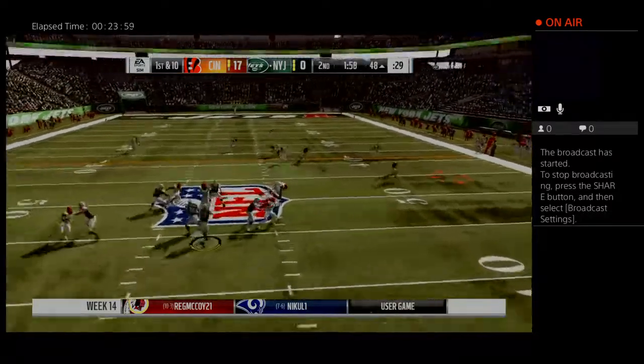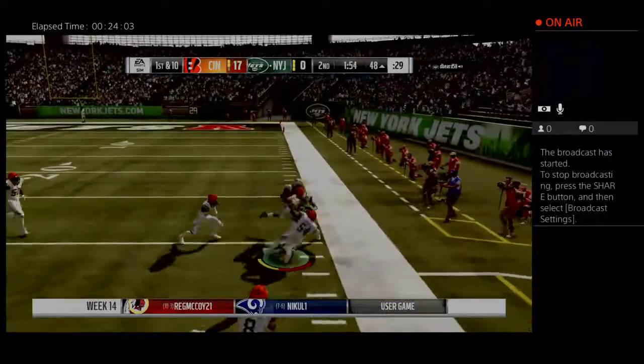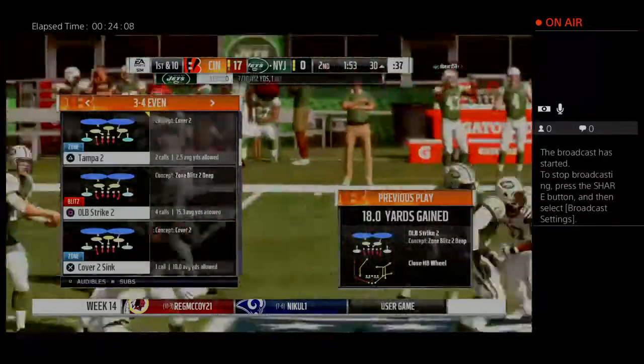On 1st down, it's Darnold. A little dump off for Corral. Another big hitter there. This one good for 18.